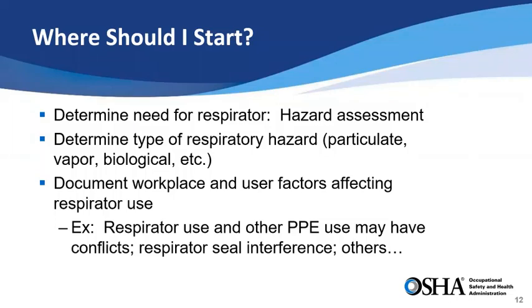Things like a respirator being used with safety glasses or goggles, and either the goggles not sitting properly on the face, or the respirator not being fit properly, getting interference from the goggles or the eyewear. So there are actually quite a few examples of user factors that can affect respirator use. Those kinds of things have to be taken into account. Next slide, please.